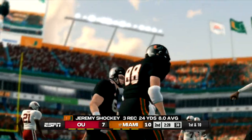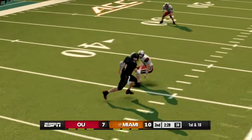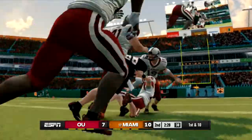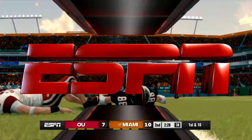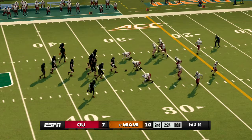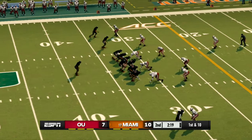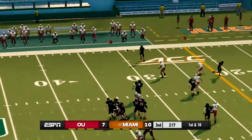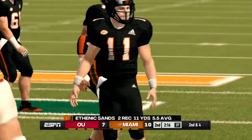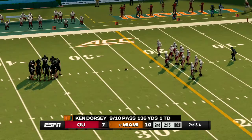Made a nice throw, and the receiver was able to go up and make the play. First and 10. Ball in the 32. Miami is up by three. Pulls it in, and he's in the open field. He goes out of bounds at the 26-yard line. And this is the eighth play of the drive.